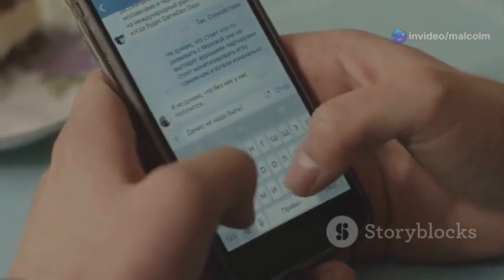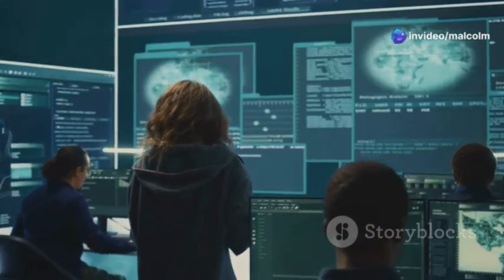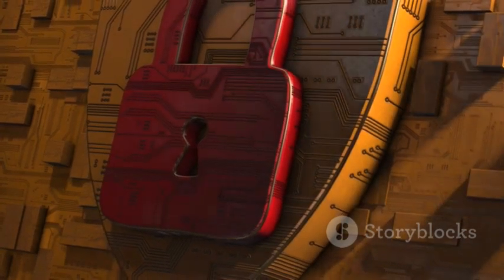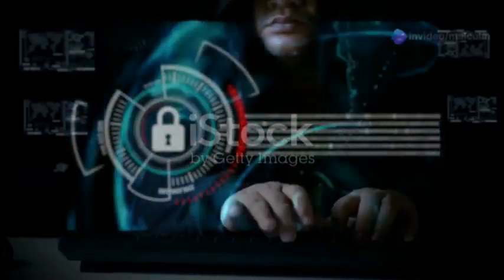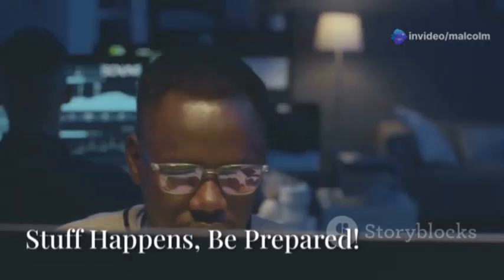Ever wished you could send secret messages that only your intended recipient could read? Well, that's basically what cryptography does for your digital life. We're talking about scrambling your data so that even if it falls into the wrong hands, it's just a jumbled mess. Think of it like sending a locked treasure chest through the mail. Only the person with the right key can unlock it and see what's inside. Encryption is like that digital lock, protecting your sensitive information from prying eyes.